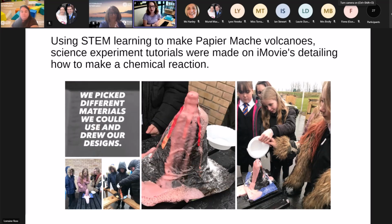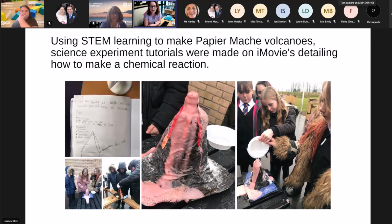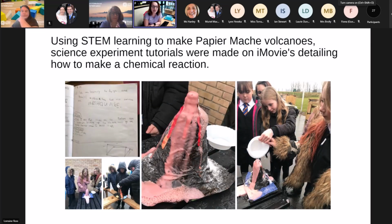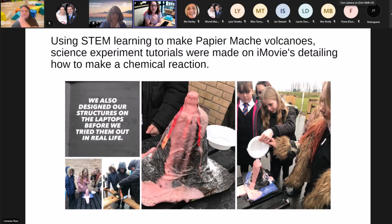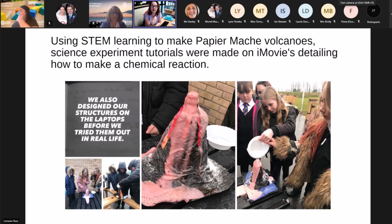Anyway, these are a group of children that were working with one of my colleagues. The children were making paper mache volcanoes. You could see beforehand we did a lot of background work and writing up their experience. We make sure that we're discussing the science language.